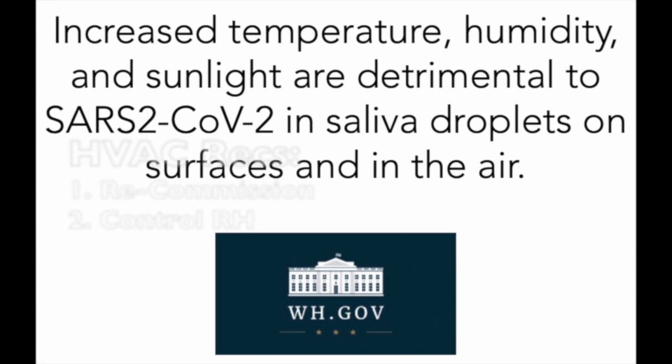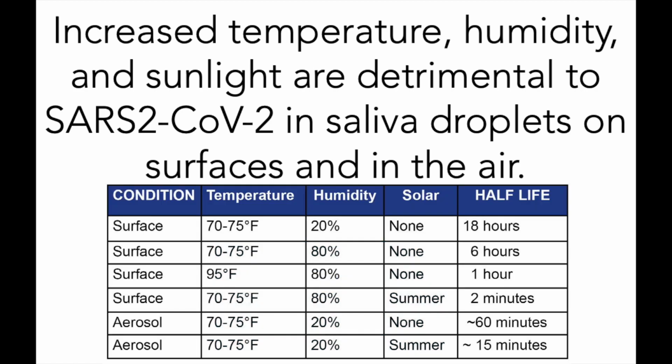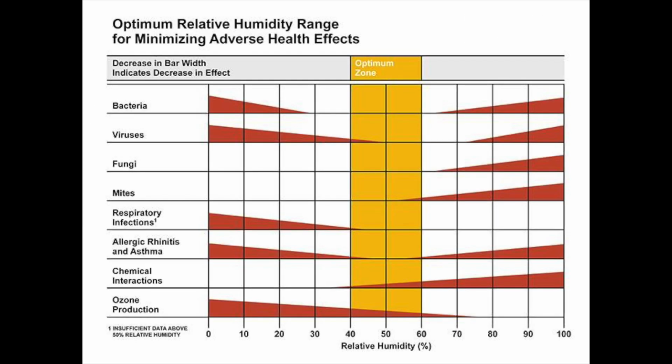A second strategy would be to control the humidity. Controlling the space between 40 and 60% RH minimizes the risk of the virus persisting in the space. You may have to add a humidistat and some control programming to your equipment.